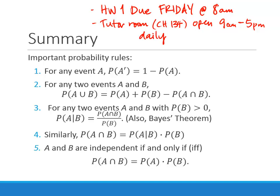Remember, we had our complement rule. So this is our complement rule. If we want the probability for any event A, the probability that it does not happen is equal to 1 minus the probability that it does happen. So the probability of A complement is 1 minus the probability of A.